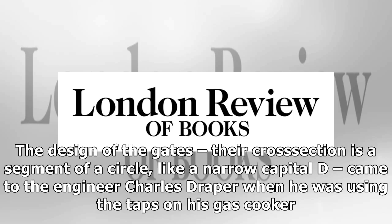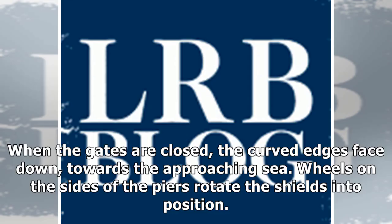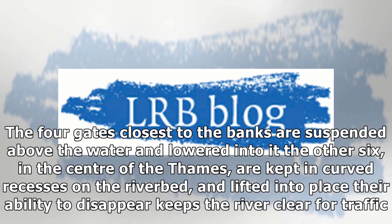The design of the gates, their cross-section as a segment of a circle, like a narrow capital D, came to the engineer Charles Draper when he was using the taps on his gas cooker. When the gates are closed, the curved edges face down, towards the approaching sea. Wheels on the sides of the piers rotate the shields into position. The 4 gates closest to the banks are suspended above the water and lowered into it. The other 6, in the center of the Thames, are kept in curved recesses on the riverbed, and lifted into place. Their ability to disappear keeps the river clear for traffic.